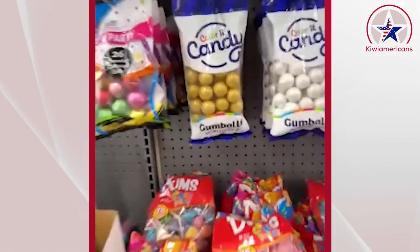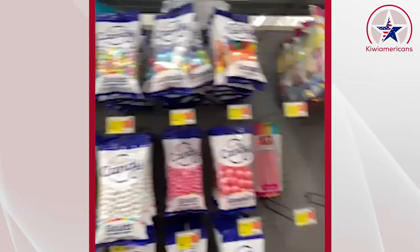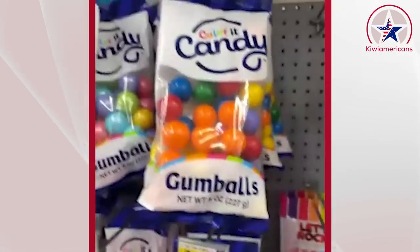I'm sorry. You got to see these. Look what I saw. Look at the size of these balls. What the heck do you do with that? Chocolate caramel balls. These are candy. Oh, they're chocolate. Look at all the candy. Oh, gumballs. I almost dropped something. Okay, we're good.